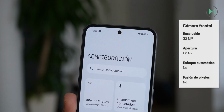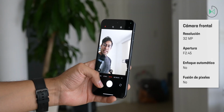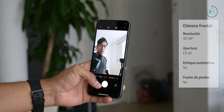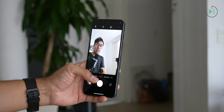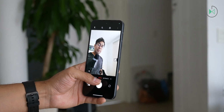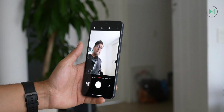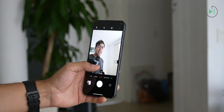The front camera is 32 megapixels with f-aperture 2.45. It offers us 2 wide modes, although not with that much difference. And as you'll notice, the capture speed, if you're not using the flash, is going to be considerably good for the first few shots. But if you want to take a lot of pictures, it can suddenly get a bit slow as it's processing the pictures you've taken previously.